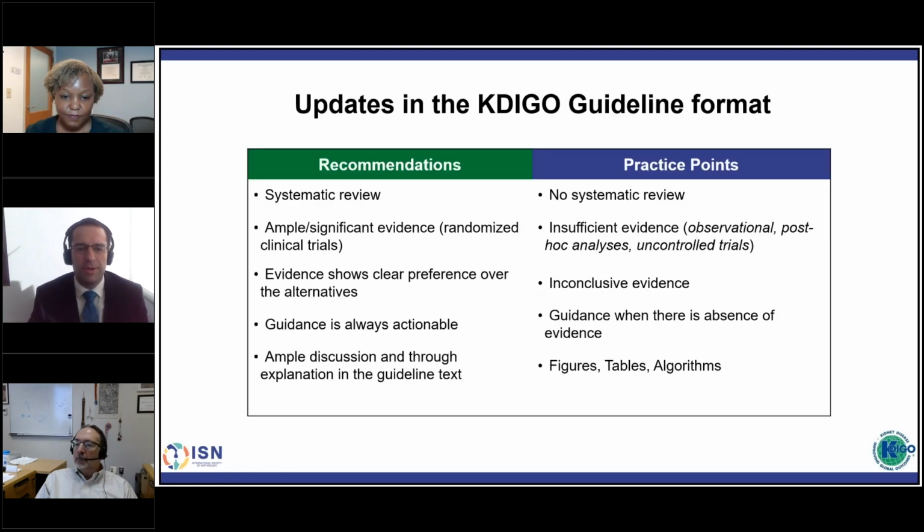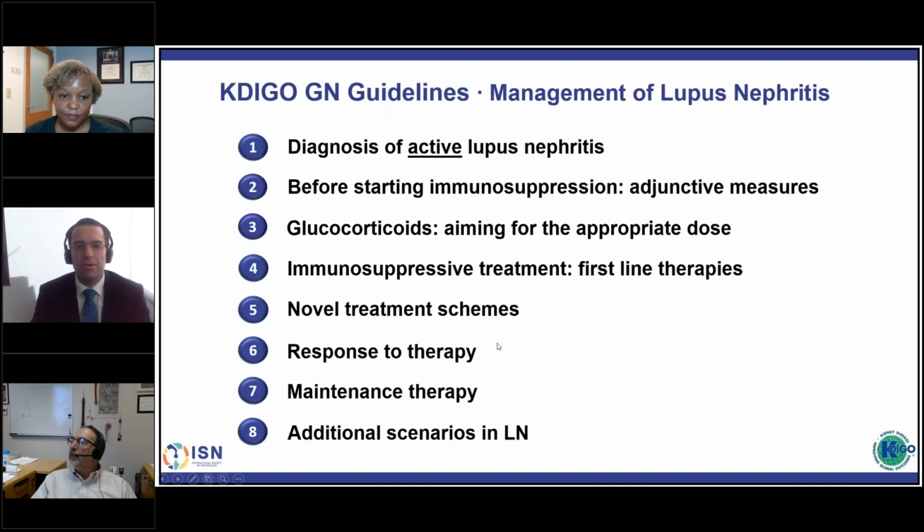And first, I want to remember what was already mentioned by Professor Gibson. These new KDIGO guidelines have statements that are classified as recommendations, and these recommendations are based on enough evidence from randomized clinical trials, and they apply to most people with this disease everywhere in the world. On the other hand, practice points were created for areas where there is not enough evidence or even no evidence at all, but we all need guidance. So with this in mind, we will try to go through all these points in the lupus nephritis guideline.